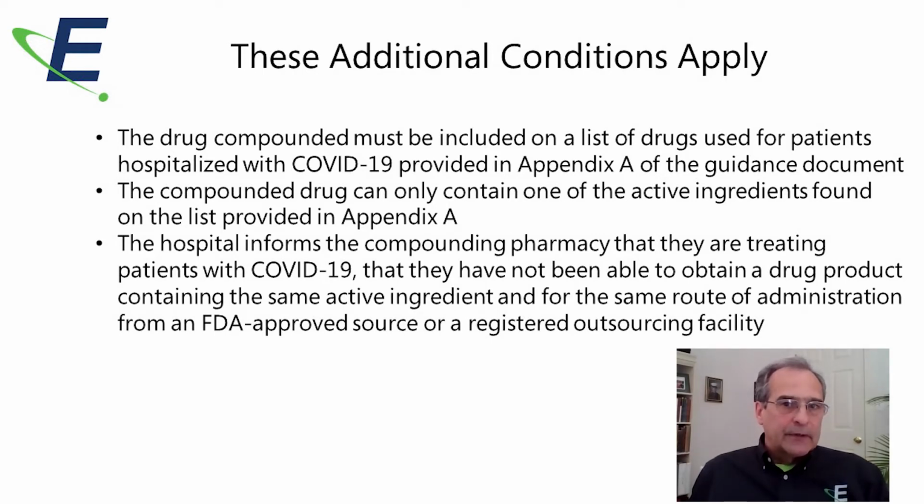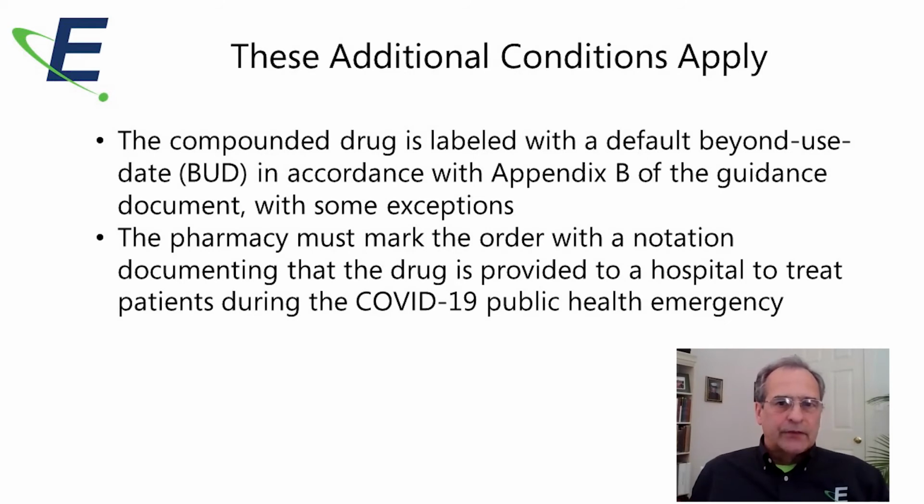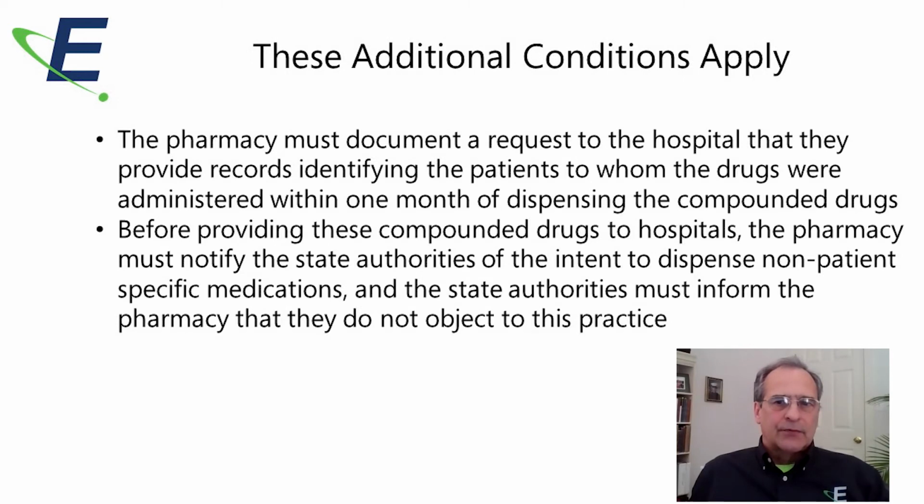Compounded drug, again, has to be labeled with beyond use dates in accordance with Appendix B in that guidance document. Pharmacies got to mark the order with a notation: the drug is provided to a hospital to treat patients for the COVID-19 emergency. Pharmacy must make a request to the hospital that they provide records identifying the patients to whom the drugs are administered within a month of dispensing these drugs. Before providing these drugs to the hospital, pharmacy must notify state authorities of the intent to dispense non-patient specific medications.